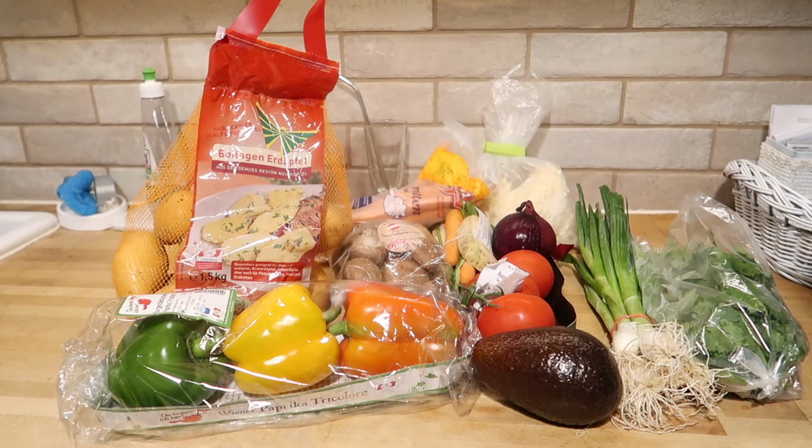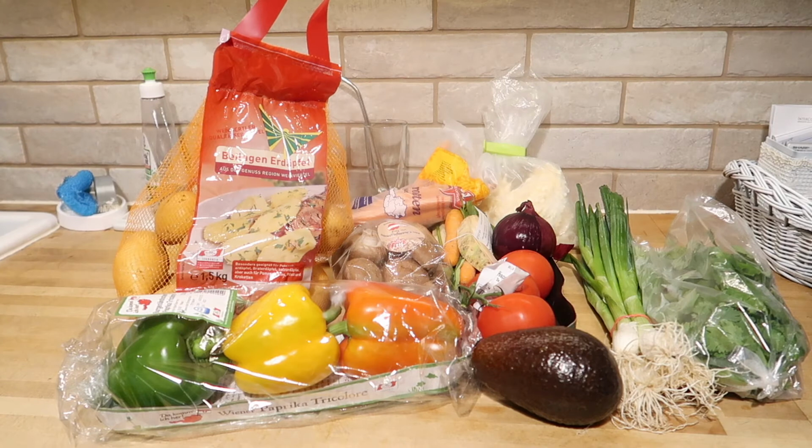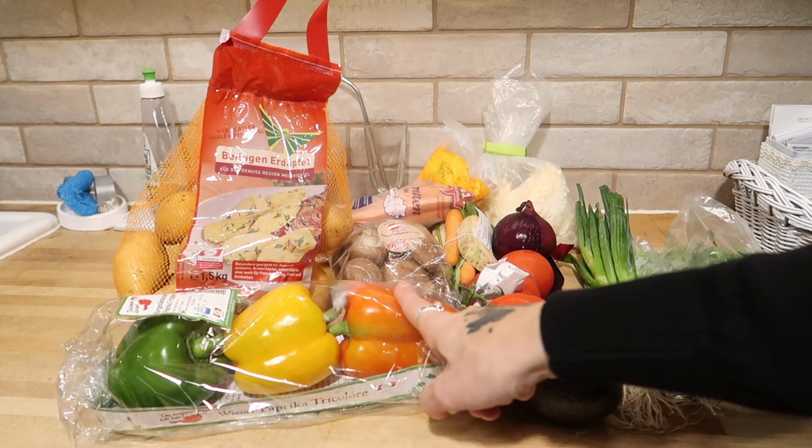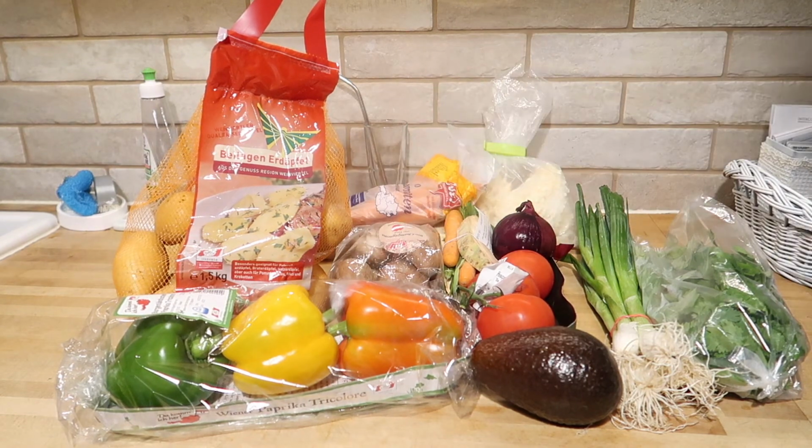Now here are the veggies that we usually always have at home. Potatoes, I absolutely love potatoes. It's a wonderful side dish and you can make so many great dishes with potatoes. Then I like having at home bell peppers and of course mushrooms. They can't ever be missing in any of my food related videos.